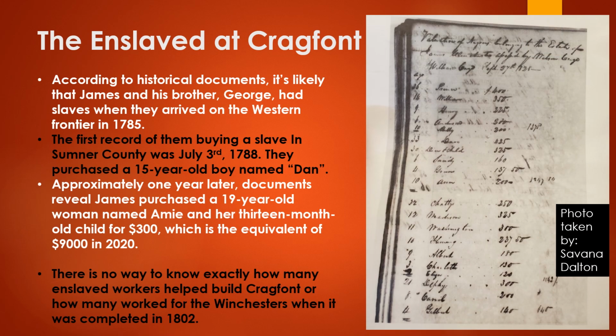According to historical documentation, it's likely that James and his brother George had slaves when they arrived on the western frontier in 1785. The first record of them buying a slave in Sumner County was on July 3rd, 1788. They purchased a 15-year-old boy named Dan at this time. Approximately 1 year later, documents reveal James purchased a 19-year-old woman named Amy and her 13-month-old child for $300, which is the equivalent of $9,000 in 2020.